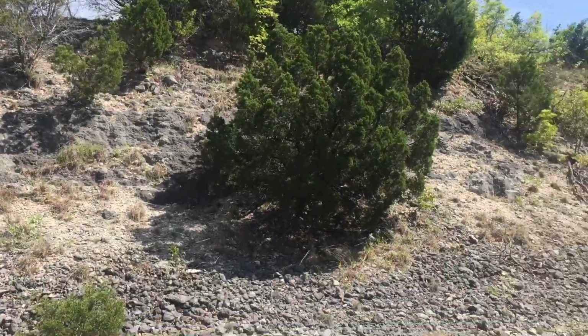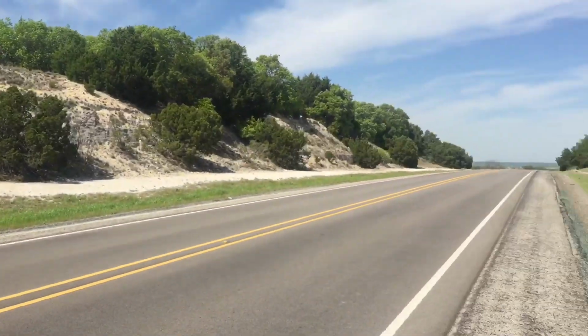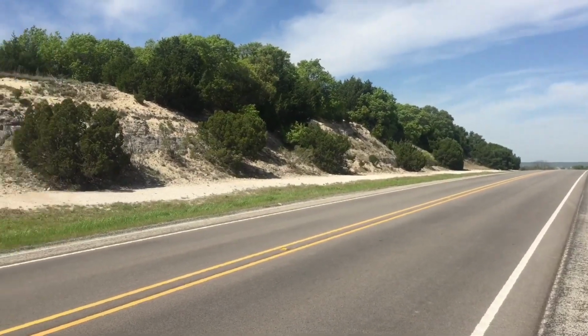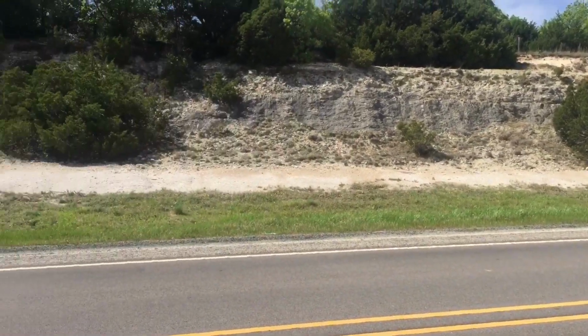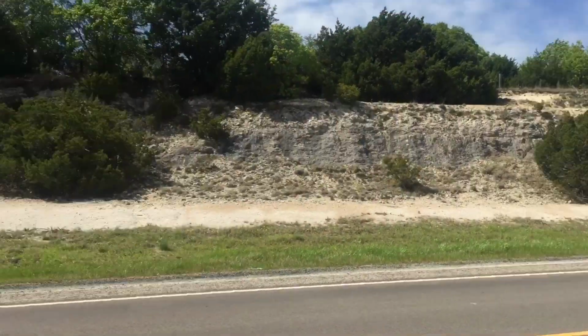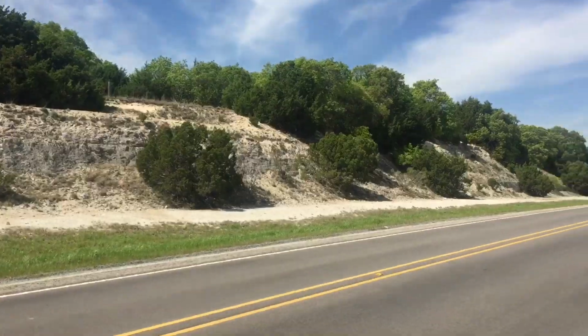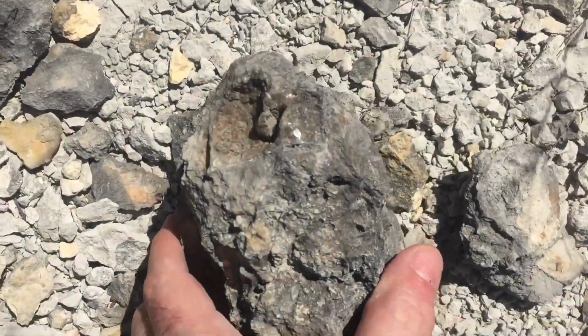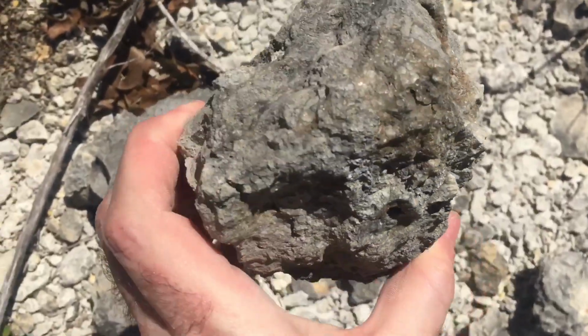Alright, so I reached my destination. You can see we're on top of one of the tallest buttes around here, at least as far as I can see. This is a place I stopped before and found a lot of cool specimens along this ridge line. So I'm going to take a look.